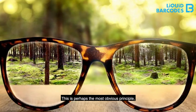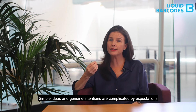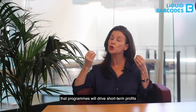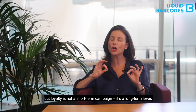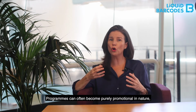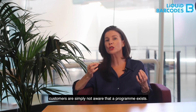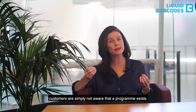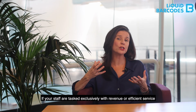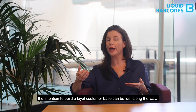This is perhaps the most obvious principle, but it is the one that is most often failing. Simple ideas and genuine intentions are complicated by expectations that programs will drive short-term profits. But loyalty is not a short-term campaign. It is a long-term lever. Programs can often become purely promotional in nature, or in other cases, customers are simply not aware that a program exists. If your staff are tasked exclusively with revenue or efficient service, the intention to build a loyal customer base can be lost along the way.